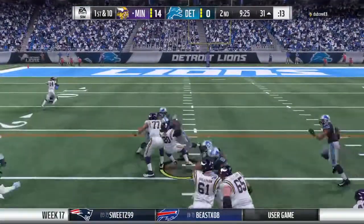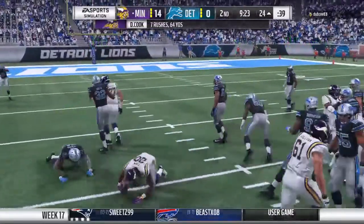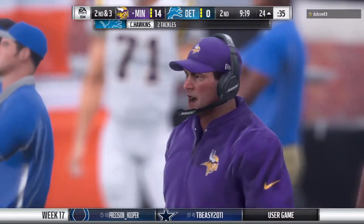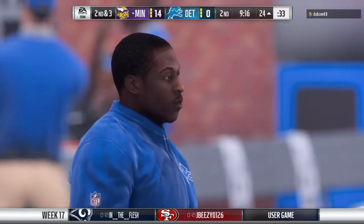Cook getting the handoff for Bradford. And he's going to be stopped dead in his tracks at the 24-yard line. 7 yards on the pickup there, and it'll leave him with a 2nd and 3.